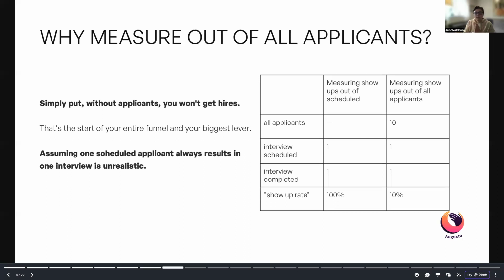Okay, so why measure out of all applicants? Simply put, if you don't have any applicants, you won't have any hires, right? It's very obvious. So the number of applicants in your funnel is the start of your hiring funnel. It's also your biggest lever. Volume is the gas on the fire, right? So if you think about it, I put an example here on the screen, a simple, low-numbers way to think about it.